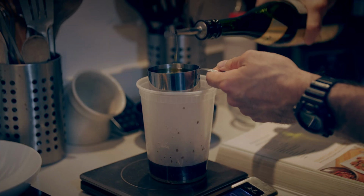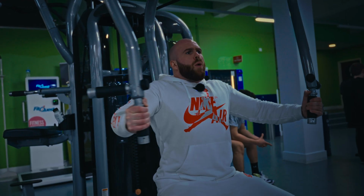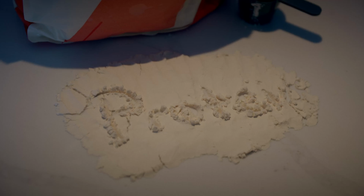So overall, spot reduction, probably nothing you should be worried about. Focusing on being in a calorie deficit, engaging in progressive resistance training, and consuming plenty of protein are still your best ways to effectively build and sculpt your physique the way you want it to.